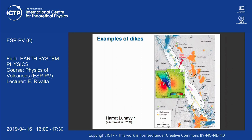And of course in terms of hazard it's big because you have towns all along the Red Sea. And these fields, you see, they are everywhere. So you never know what the next one is going to be. Yeah. And there are big cities also. There are also big cities.